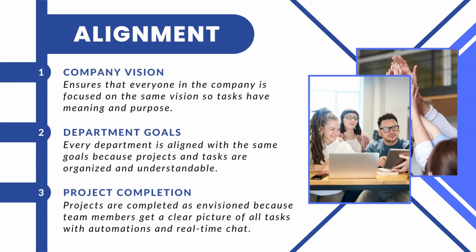First of all, Worckie allows you to have alignment within your company. So your company vision is ensured so that everyone in the company has focus on the same vision and all tasks have meaning and purpose. Every department will be able to set goals and they can be aligned with the same goals because projects and tasks are organized and understandable for all members.